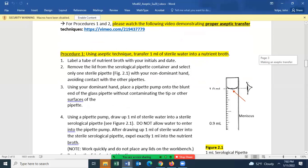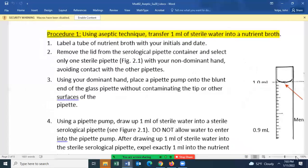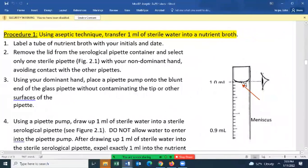For procedure 1, you're going to transfer sterile water into a test tube. And when you're measuring the water in a burette or in a pipette, it'll have indicators, markers on it, and the liquid will not be uniform across the surface. It'll form a meniscus. And how you read this meniscus is you read it not at the top of the meniscus, not midway through the meniscus or halfway through. You read it at the bottom of the meniscus. Okay? So this one would be slightly less than 1 mL, but we can round that to 1 mL because it's going to be 0.9, maybe something like 0.999, which would be rounded to 1 mL.